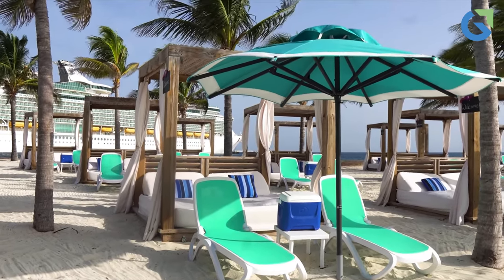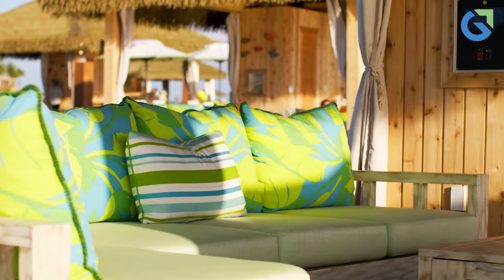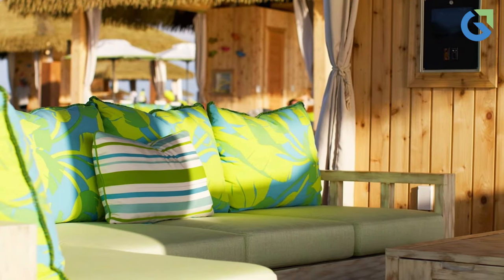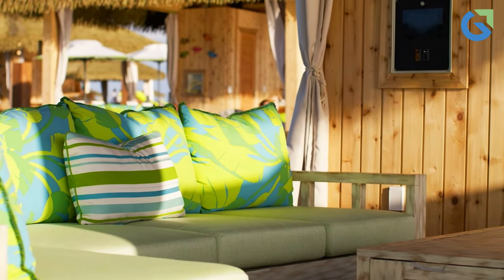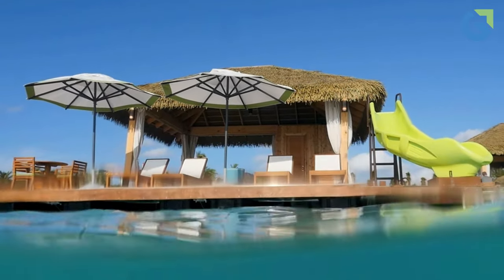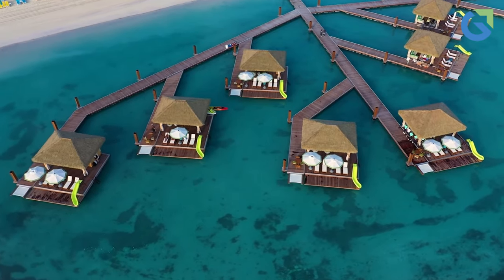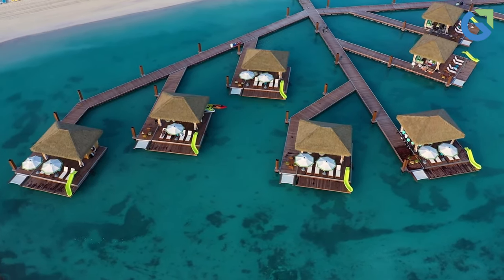For a premium experience, Coco Beach Club is the place to be. This exclusive beach oasis offers private cabanas, beach daybeds, and a luxurious overwater cabana option. Relax in style, savor delicious Mediterranean cuisine at the Beach Club's restaurant, and enjoy the serenity of this secluded paradise.